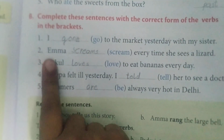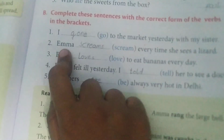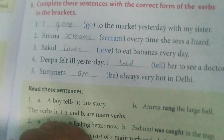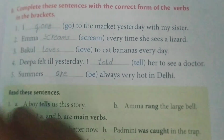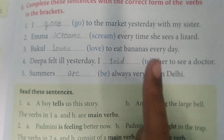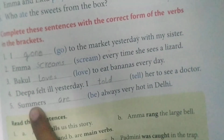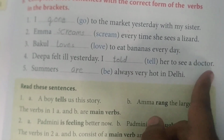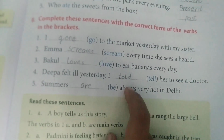Number two: Emma scream every time she sees a lizard. That is wrong. We have to write screams. You have to add S. Number three: Bakul love to eat bananas every day. Is that a right one? Nope. It is loves. Number four: Deepa felt ill yesterday. I tell her to see a doctor. It is wrong. You have to put told.